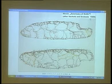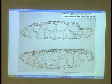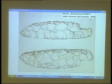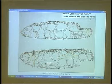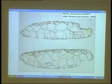And I also like to point out this, what I outlined in yellow here, which is the cortex, the white stuff you see also here on the nodule. And this shows us that this knife has been made out of tabular raw material. No doubt about that.